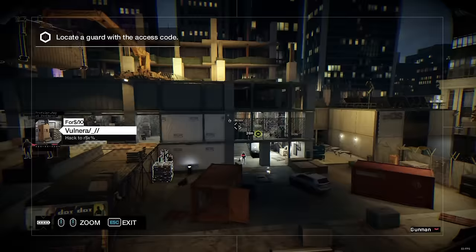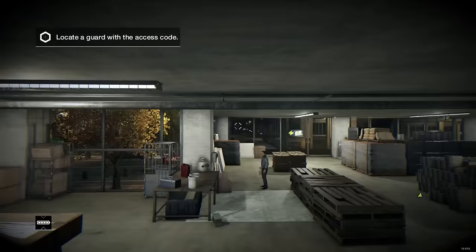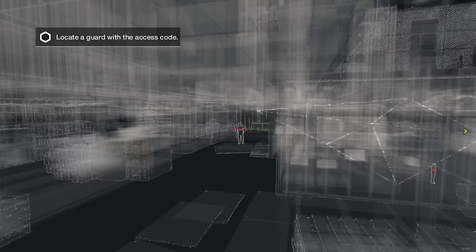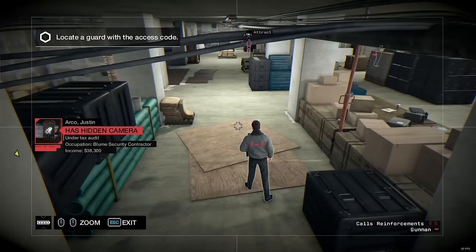You're free to take whatever approach you want to getting the job done, either sneaking in and avoiding the guards, just gunning everyone down, or you can use the camera system to find what you need and hack the place, all without taking a single step inside. And honestly, I love these levels. Like I brought up earlier, there's just something so satisfying about completing an objective without being spotted or firing a bullet.